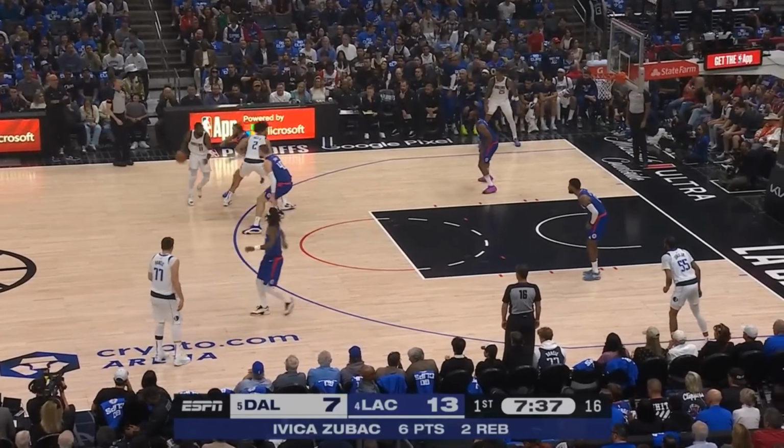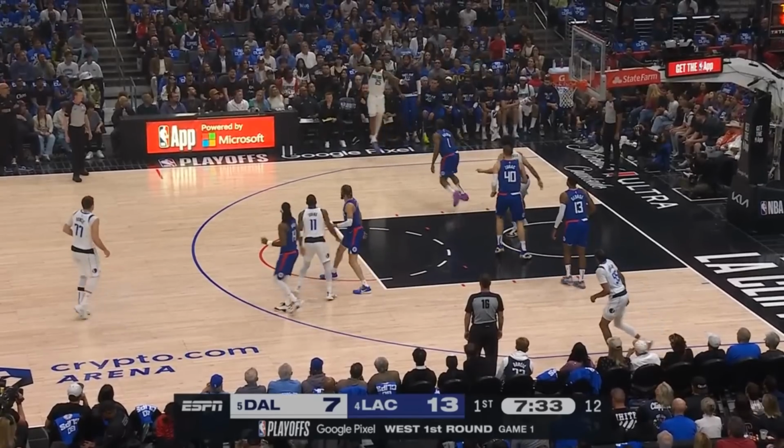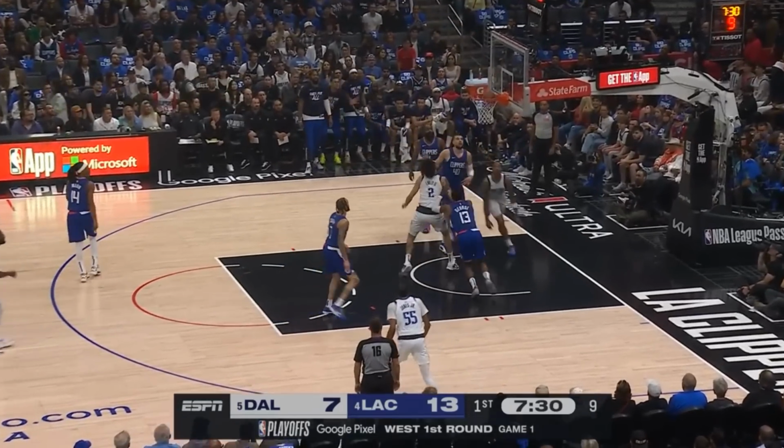He's pretty good at reading closeouts and decisively attacking. The pass is carrying his momentum right, and he knows that Harden will react, so he drives left, and with no path to the rim, he stops short for a floater.